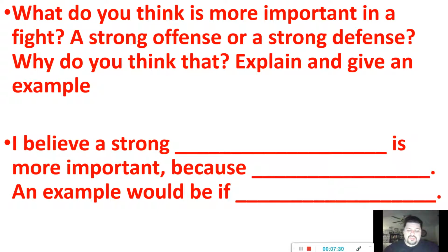Now before you answer, please take that idea of football out of your head. I've had a lot of students in the past talk about how it's good to have a strong defense because then you can intercept the ball. And it's like, we're not talking about football. We're talking about in a fight. And defense is not just blocking hits. It's also avoiding them, withstanding the brunt and also avoiding it so that you don't get hit. So that's also equivalent to a strong defense.